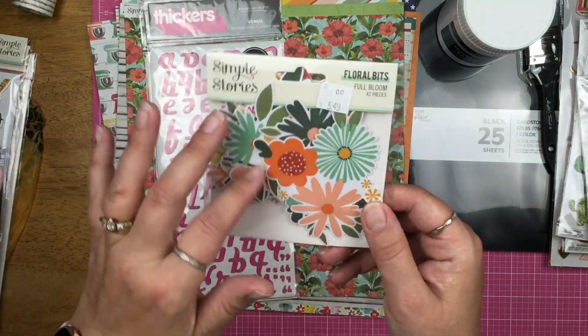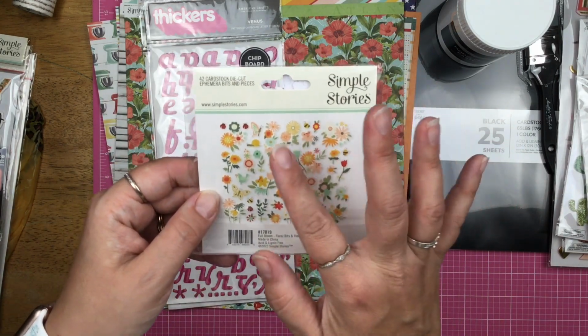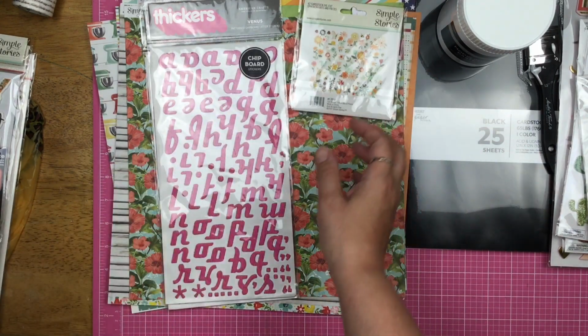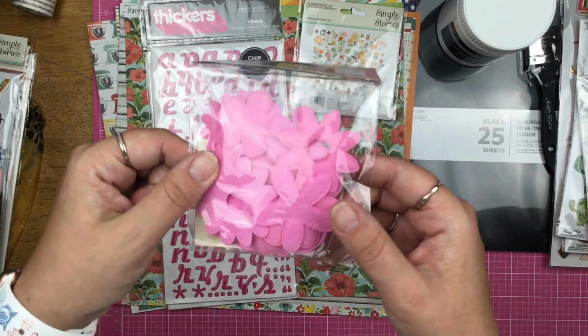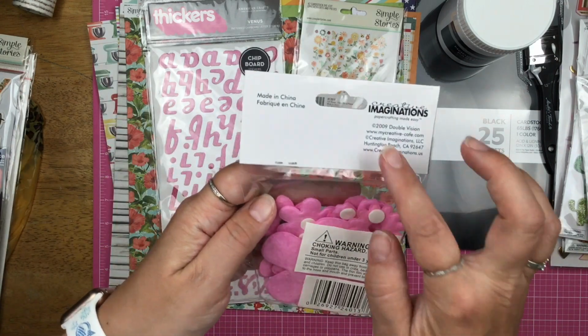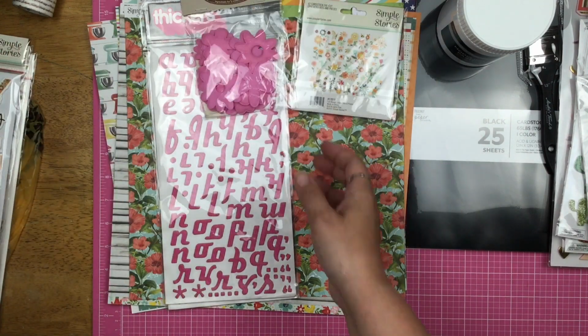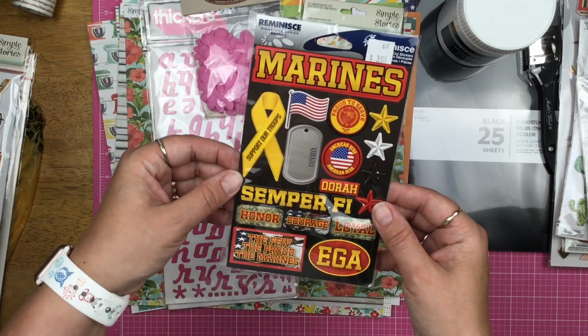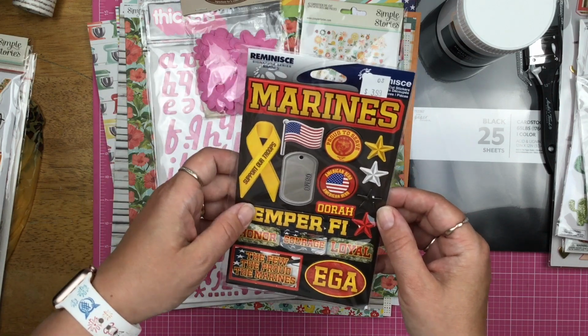I got the floral bits for Full Bloom, lots and lots of flowers. There's very, very few butterflies, so that's awesome. Creative Cafe. Do you guys remember Creative Cafe in the scrapbooking stores? Oh my word, they used to have everything. This is from 2009, and I couldn't say no. I got some Marines stickers that I had not had yet from Reminisce.